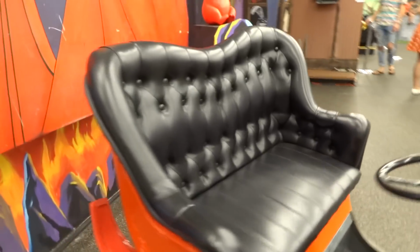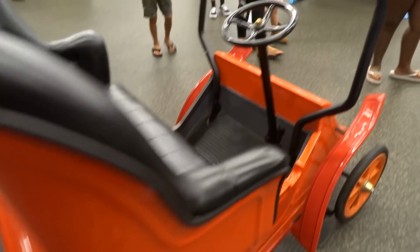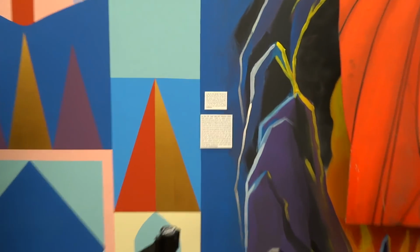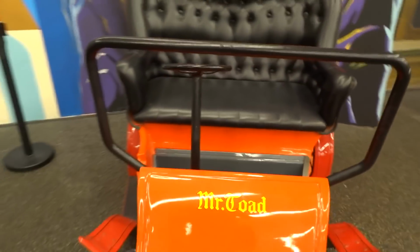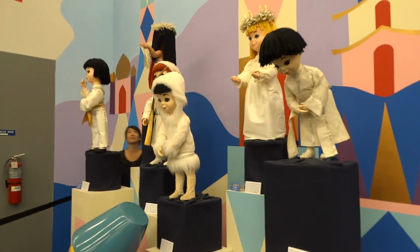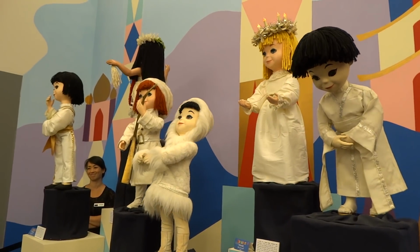So here's another vehicle you may have sat in at the park. And I'm not seeing an indication if this was from Disneyland or Disney World. Oh yeah, this is from Walt Disney World. So this ride shut down a while ago at Disney World to make way for the Winnie the Pooh attraction, and the vehicle has ended up here at auction in Southern California. And then we've got some animatronics from It's a Small World at Disneyland. And they all seem to be working for the most part.